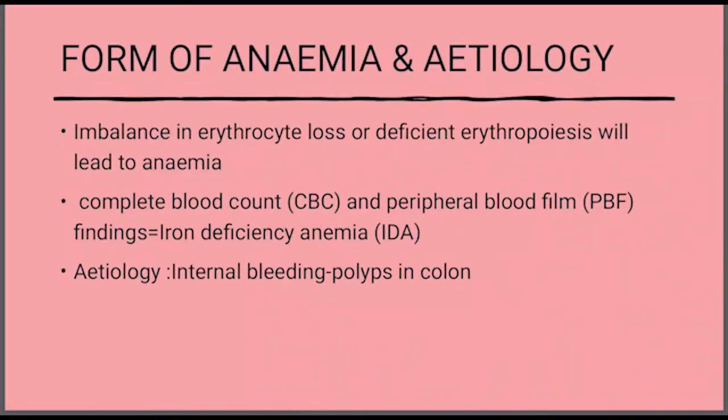In fact, thalassemia and lead poisoning can also cause this form of anemia. However, from the data of this patient, it can be assumed as iron deficiency anemia because her family history doesn't have thalassemia and no symptoms show that she has lead poisoning. Common etiologies of IDA could be internal bleeding such as polyps in the colon. The ulcerative polyps present in this patient's ascending colon, due to the early stage of colon cancer, are most likely the cause of the anemia condition.